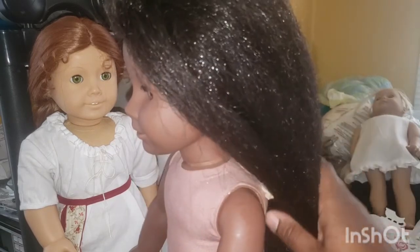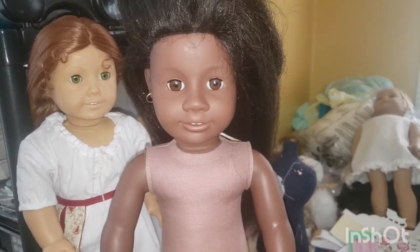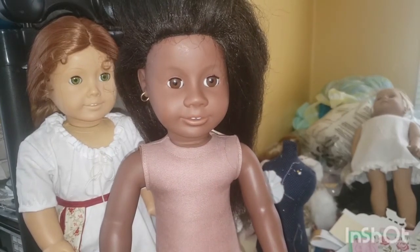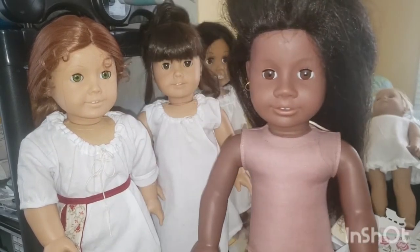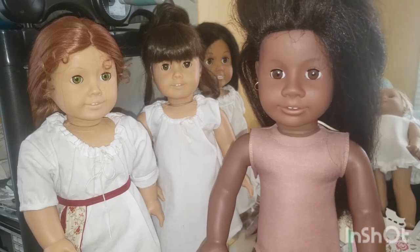Everything is all set. Now that Addie is all clean and I've dealt with her hair and we've had that sensitive discussion, it's now time for me to make Addie a shift. Everybody's got their shifts on, and that's going to be the first step for all of the dolls, from the 1700s to the 1800s. And you know what? I'm going to look it up and see when the cutoff actually starts.